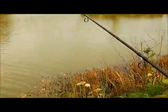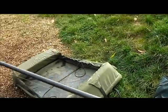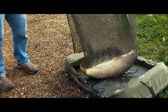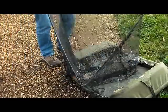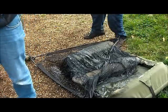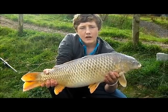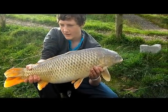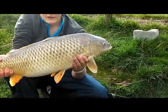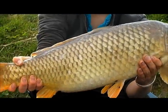Okay, easy, another double. Stick him on the mat. Heavy bastard. Bring the rod. Oh, that's not bad, is it? Right, we'll see you in a second. 15 dead. Cracking fish. Taken on that single Odyssey again, just out beyond that weed bed.